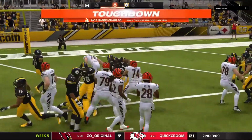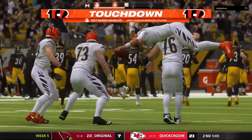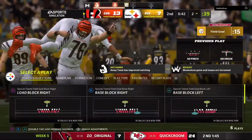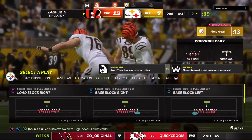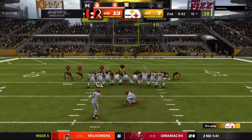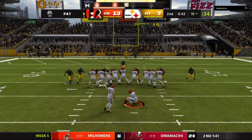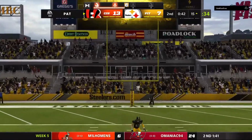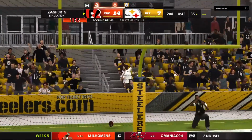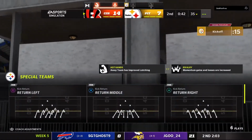Burrow going to keep it on the sneak. And he'll get in. He's over for the touchdown. Joe Burrow, his 9th touchdown of the season. And the Bengals have taken the lead. And McPherson on for the extra point. And he's got it. It's now a 14-7 ball game. Bengals 14, Steelers 7.